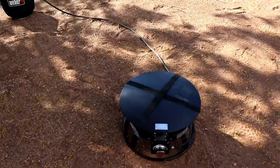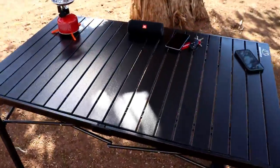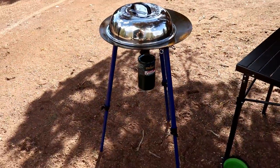Brought the campfire fire pit. Some new gear, I did a lot of research, wanted a nice table, got one. Mountain Summit Gear, highly recommend. And the Timbo Test Skottle.